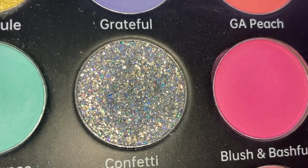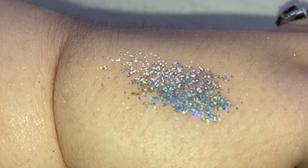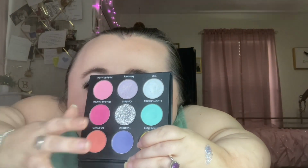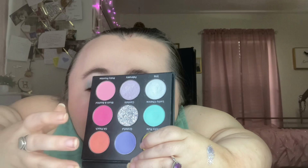And we have the shade Confetti, and Confetti is the beautiful pressed glitter that is in the palette. It is on the center of my eyes today. Confetti has little sparks of green glitter, blue glitter, purple glitter, peach glitter, and pink glitter. So really, any eyeshadow that you pair with this shade in the palette is going to pull whichever one you work with that day. The glitter is going to pull that color. So I really like that.